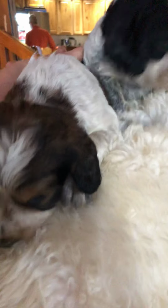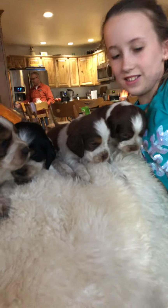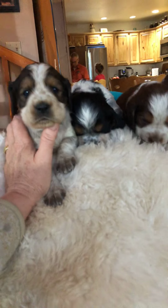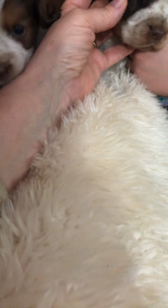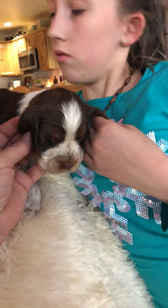Oh, goodness gracious, you got them. Look at them all in a row. Look at them babies in a row. Yes, so here's our black tip sable, our black and white Tyrone, our liver and white sable, and our liver and white. Is this the sable? This might just be a liver and white, hard to say.